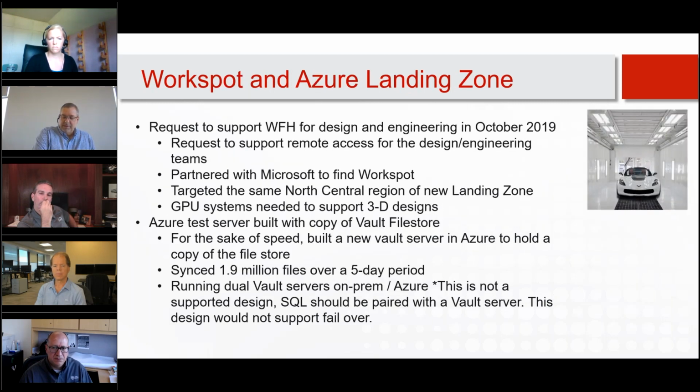While that was happening, Manuel came to IT, me specifically, to talk about what we can do to support our team remotely and give the design team and the engineering team access to their work from wherever they're at. We had been moving a lot of people to the VPN, and we had voice enabled remotely as well.